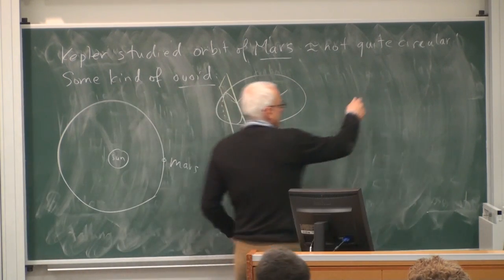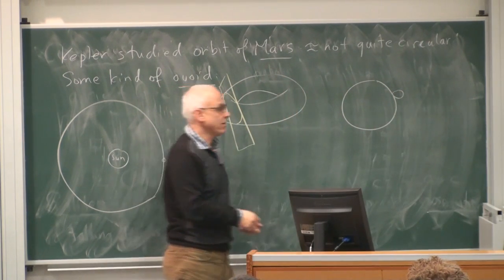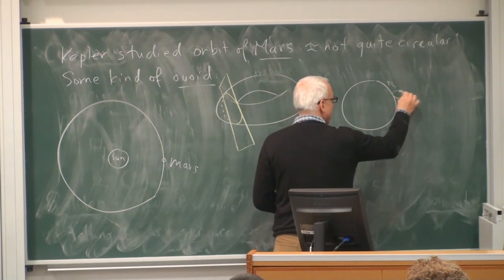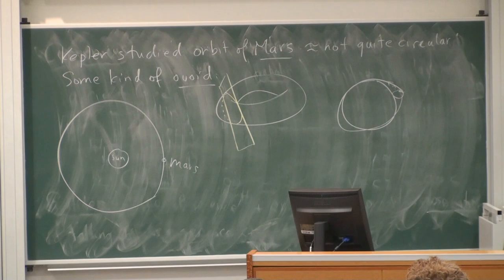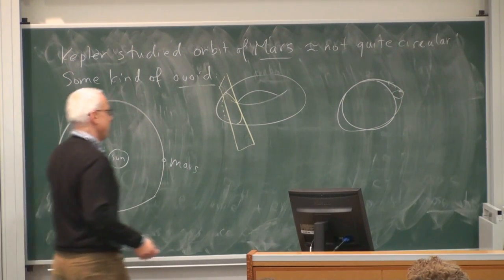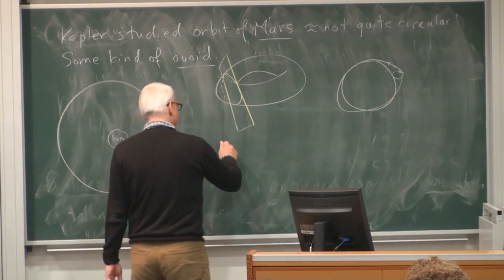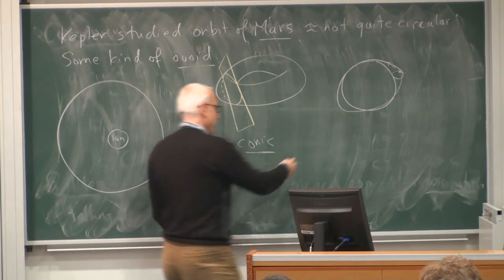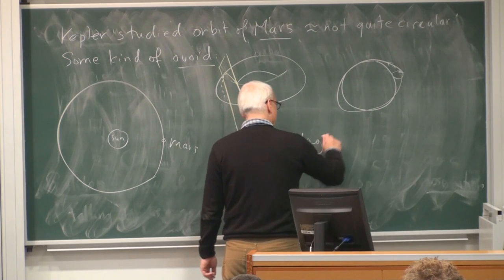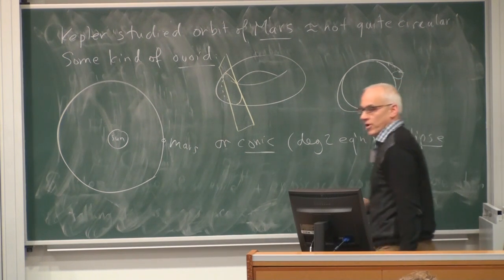Or another kind of curve is the sort of epicycle kind of thing where you have a circle rolling on another circle. Okay, so maybe you have this circle rolling on that other circle, and you mark a point on it, and it kind of does something like that. But what Kepler eventually realized is that the correct curve is a conic, which algebraically was simpler than these curves because conics are given just by a degree 2 equation. And the kind of conic that he realized was going round was an ellipse.